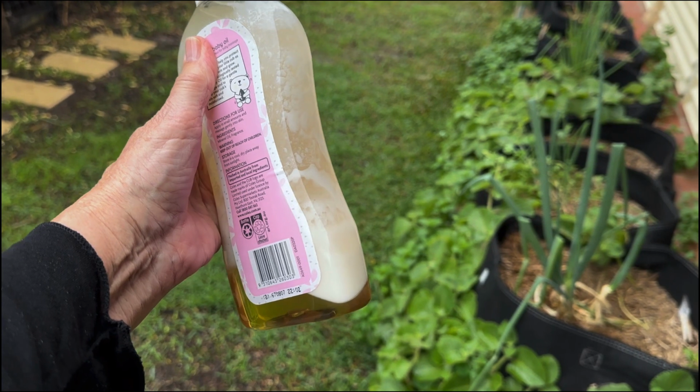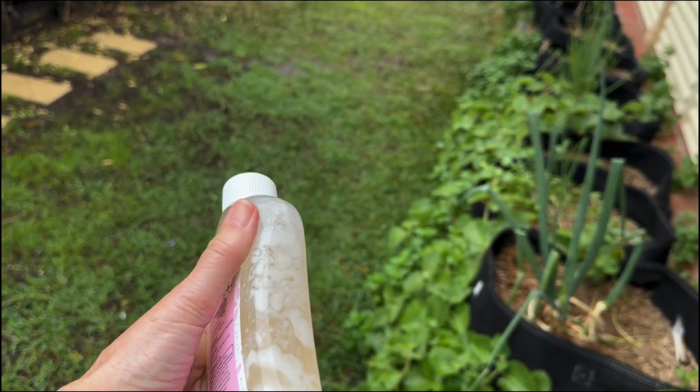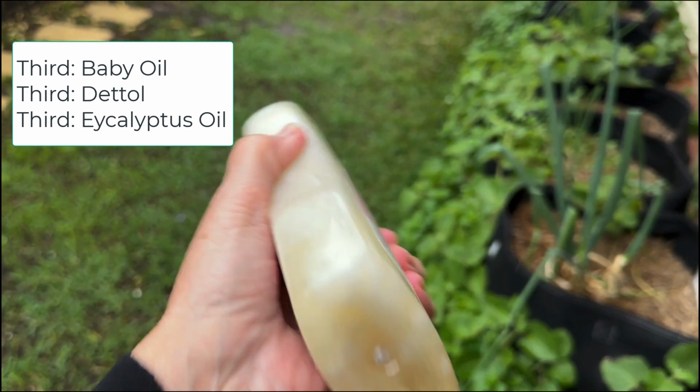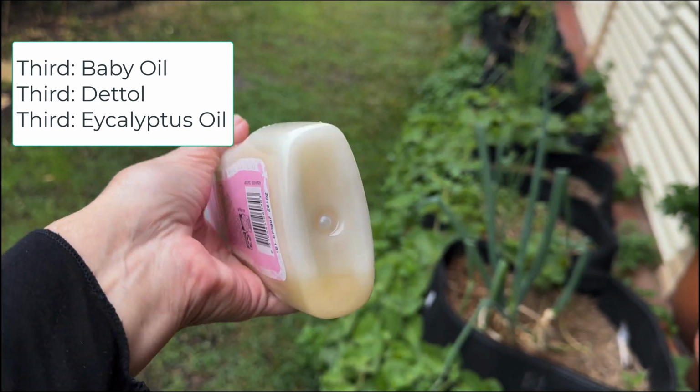Now that I'm in my 70s, I seem to have developed quite an allergy to mosquitoes and sandflies. So this is my DIY application before I go out into the garden.